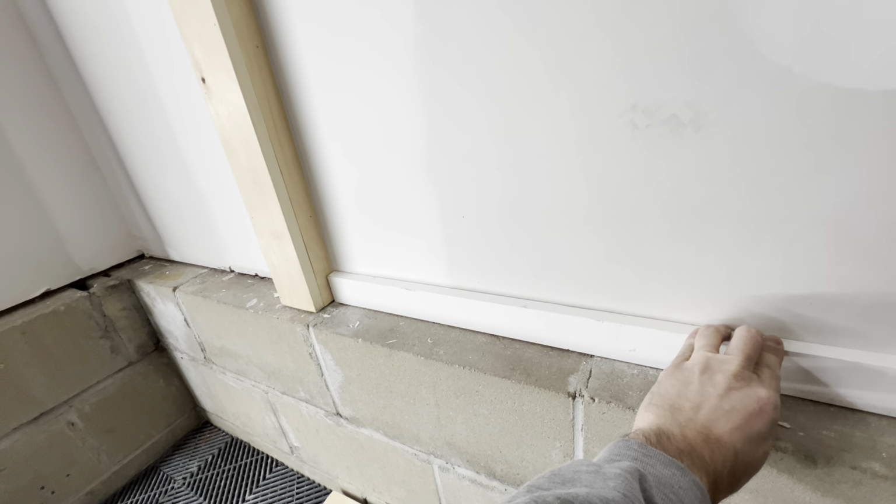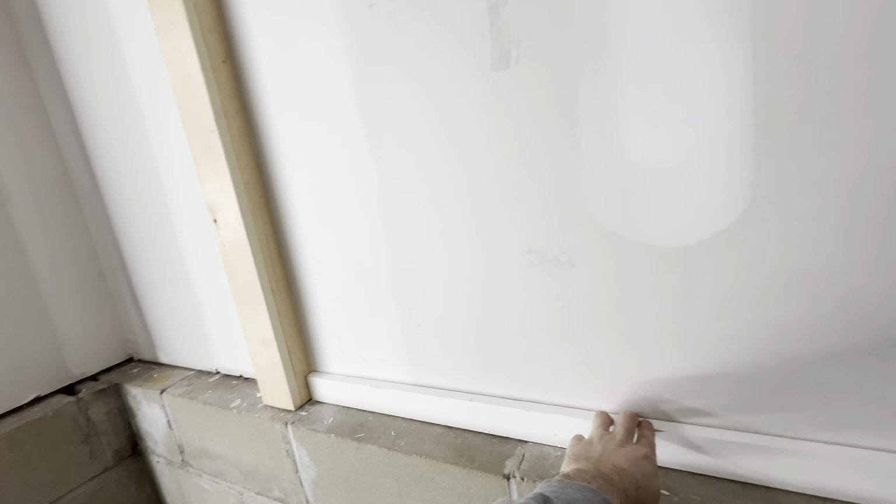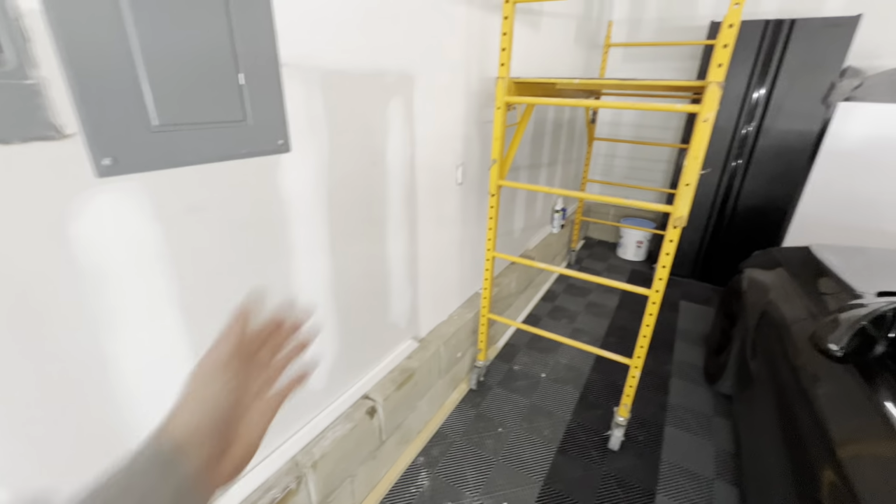So I'm really, really happy with that decision. I was going to go out and get some trim, but this just works just fine. It's going to butt up to that and look really clean and nice. So I'm happy about that. We had all this extra left over. We still got some down here and it goes all the way to there. So we got plenty to finish this off.